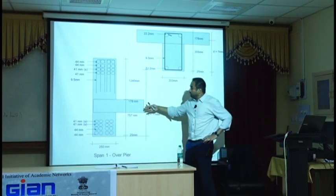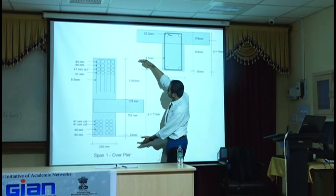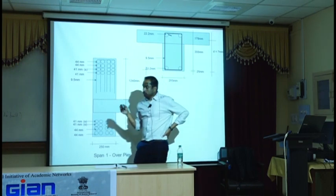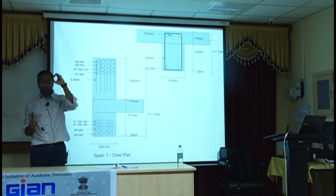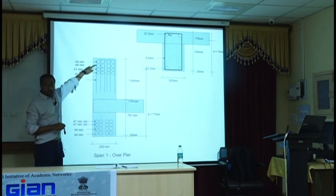This is the edge beam, the cross section of the edge beam, and that's your 2.2 meter thing, roughly. Can you gauge the size of 44 mil bars? How big 44 mil bars would be? That size. We had 4 of them on the top.